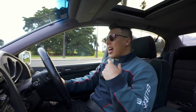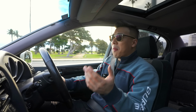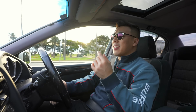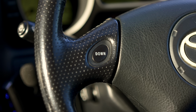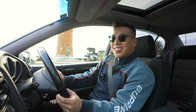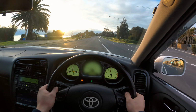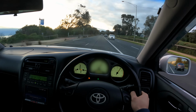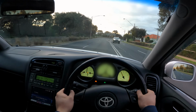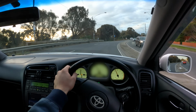But if you want to have a little bit more fun and performance out of the Aristo, it's actually got manual mode. And it's got a form of old school paddle shifters, I guess you could call it. It's a Tiptronic system that allows you to switch between the gears on the steering wheel. So thumbs actually bring the gears down, second gear, and then with your fingers, you can upshift. It's a really cool system that just immerses you into the driving experience of this huge executive beast. And it does feel really quite fun.